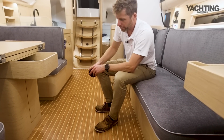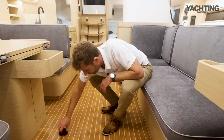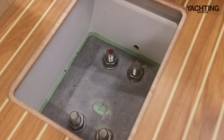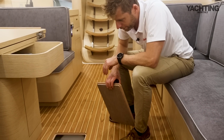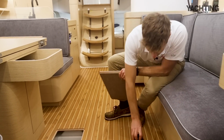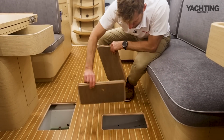Access to the bilges is really good. They're fairly shallow bilges, as you'd expect from a performance cruiser. But you use a little sucker to lift up the panels. And then here you can see we've got the keel bolts, really solid, easily visible, and that's the bottom of the hull, so you can inspect that. And there's lots of other little hatches here, so you can look inside those.